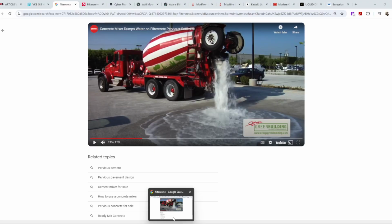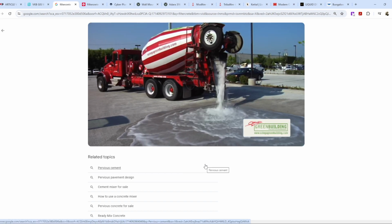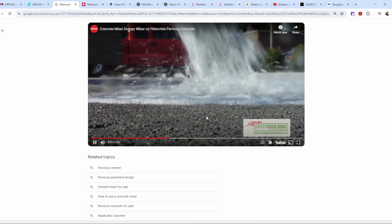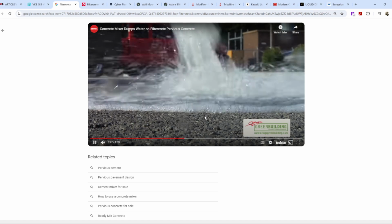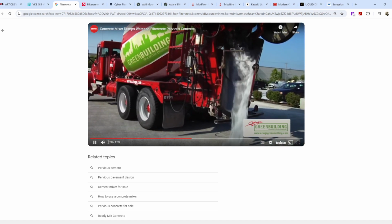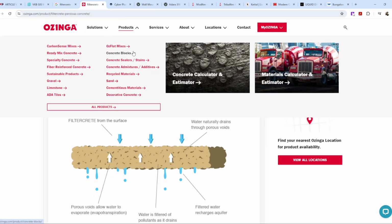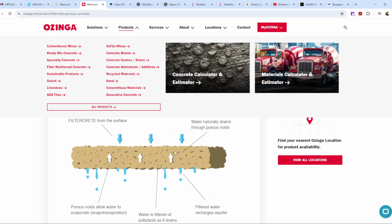Let me pull up. So just to give you an idea, this is the pervious pavement, or one company. So you can see it rains and just soaks right through, but you can drive on it and it functions just like a concrete or an asphalt. This is one company. Filtercrete is a product. They've been doing it for a long time. So it's just basically you have voids in it and water filters through.